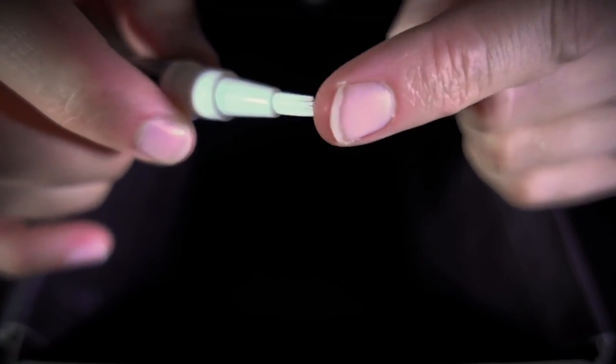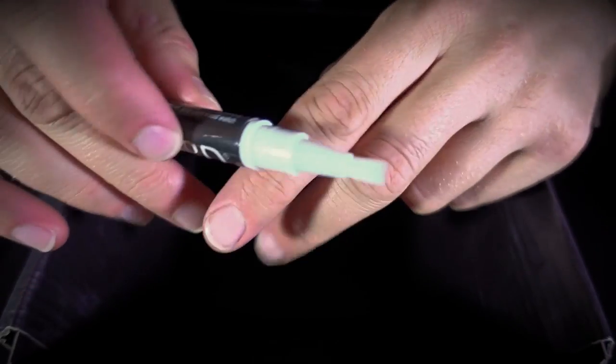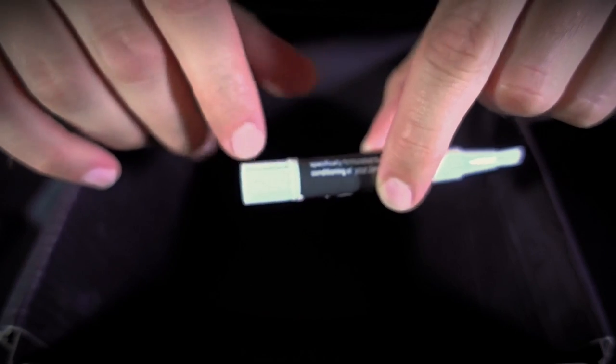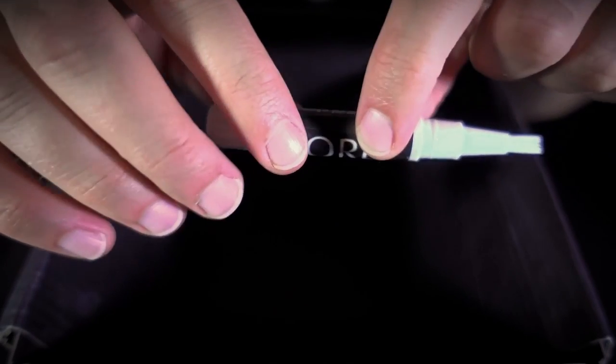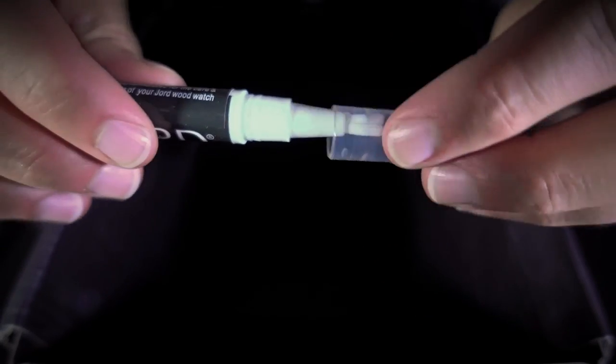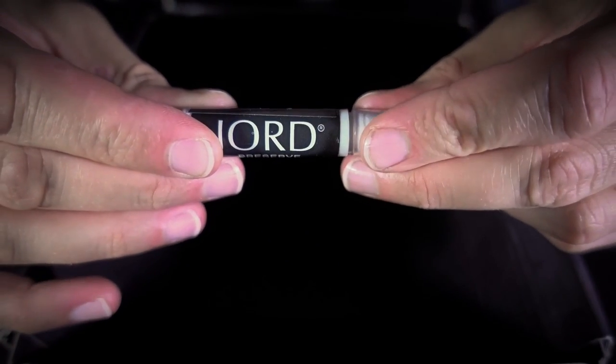So this is what you would use to take care of your watch. And you can see it's got a little brush on the end. I guess you turn this little knob dial on the end here to make the oil come out, and you apply it with the brush. It has a little cap. Makes nice little sounds. And then you would polish it with the cloth.